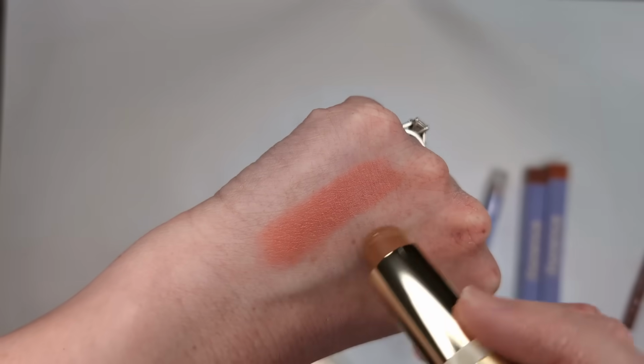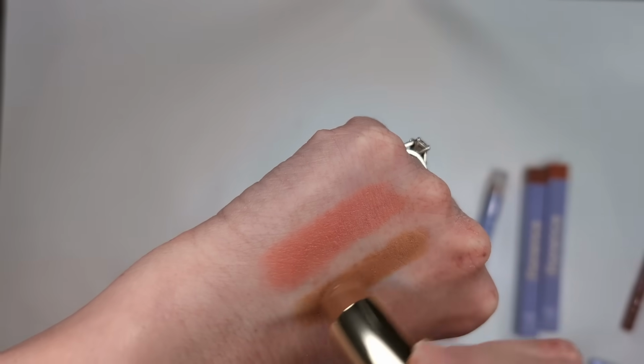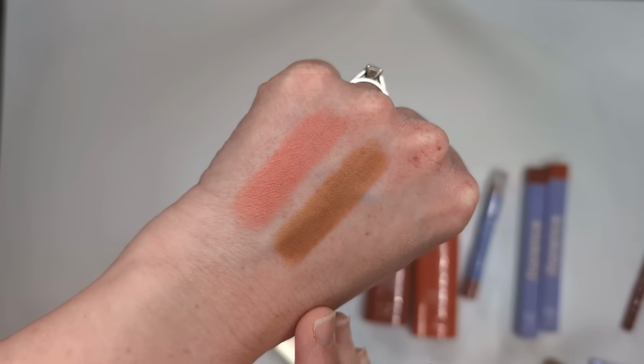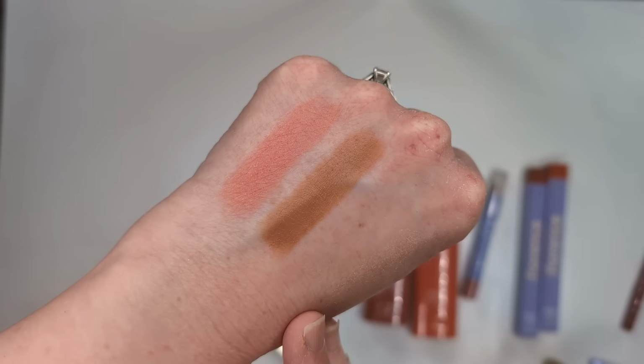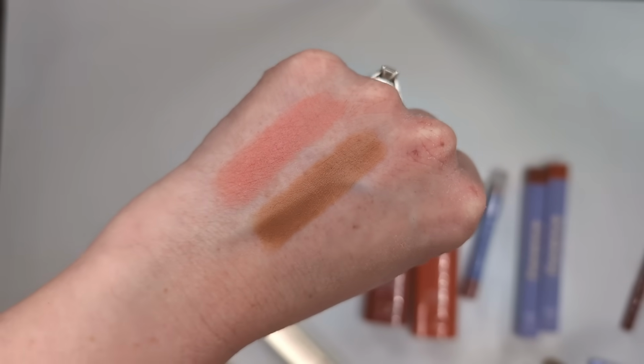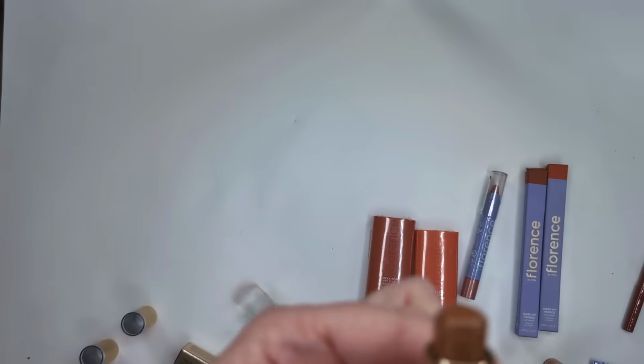That's a really pretty color. I love that. And then this is the bronzer, which I'm not the biggest fan of this color. It's a little bit more of a yellowy undertone, but I feel like this could just be used as a nude blush. I would definitely use it that way, or even blend these two together.